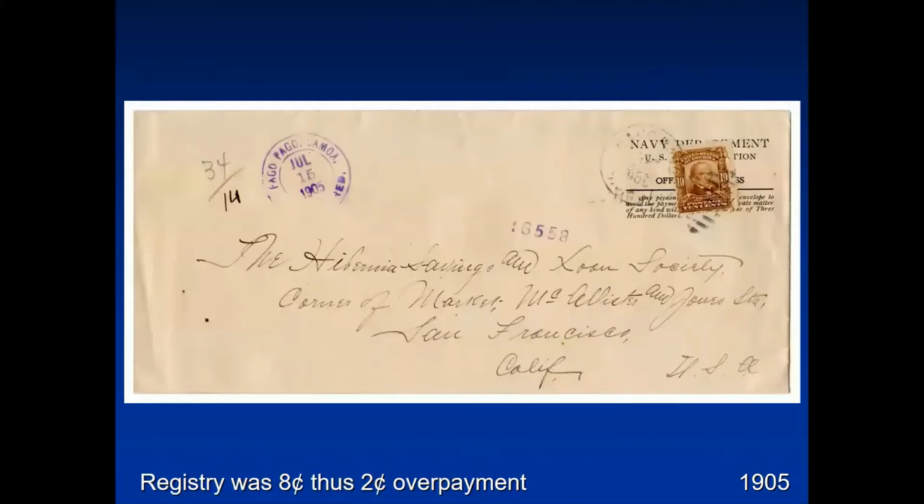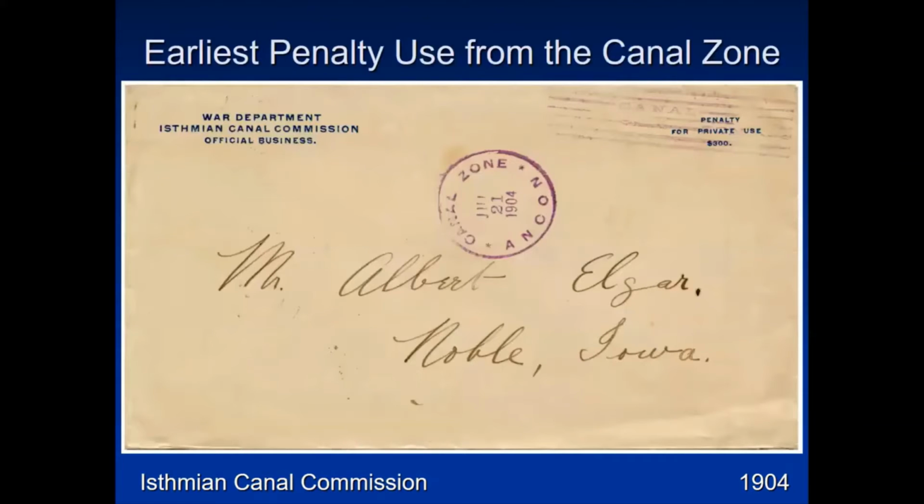Oh, there's one more. Okay. This is a different kind of penalty clause. The registry fee was still 8 cents, but you paid 2 cents overpayment. I don't know why. Maybe they just had a 10-cent stamp. So this is going back to San Francisco. Okay. And then I think this is the last cover.